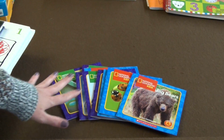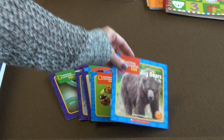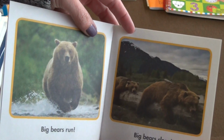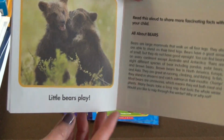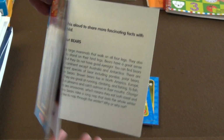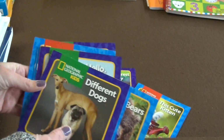Another little set of readers that we used were from the National Geographic Scholastic set, and it's set A, B, C, and D. Right now we're working on level A and level B. This is more of using some sight words such as big and bears, and you would just go through, and again, very short and colorful. It throws in some science and knowledge in addition to reading and finishing a little book. At the very end, there's a section where you read aloud to your child, and it tells you more about the bears. It is just a mini little lesson in one. So these were fun little books to read also. They're not big, they're just small little readers that are enjoyable.